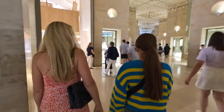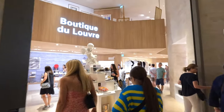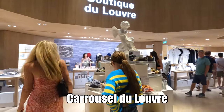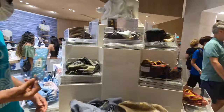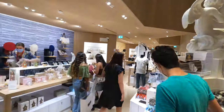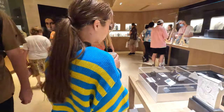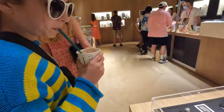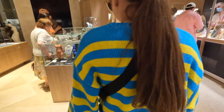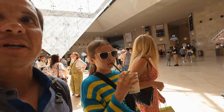Here's an important note. When you finally exit the Louvre Museum itself, you end up in the Carousel du Louvre, which has dozens of boutiques, shops, and restaurants, and gourmet food stands. So it's going to take you another 20 to 30 minutes before you actually exit the Louvre Palace, if you don't stop at any of the shops and just continue walking. So just be prepared for this, because I was in much more of a hurry to get out of there than the girls were. So basically we're trapped.